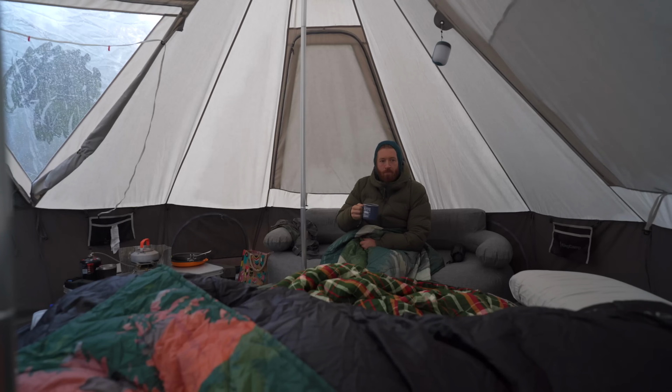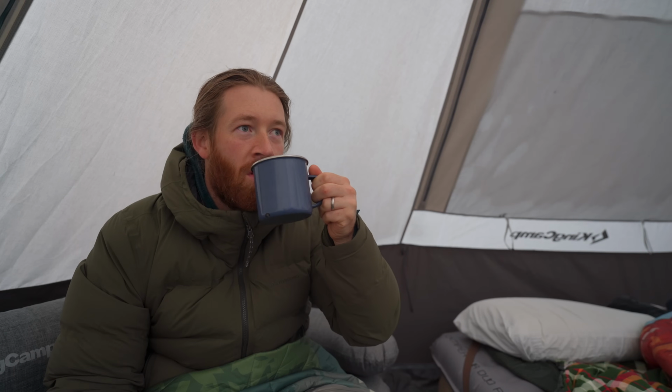Good morning, everybody. I'm just having a coffee on my sofa within my giant palace tent. It was quite a rainy, wet night. The tent's completely saturated. Everything outside's wet, and it's just a misty, beautiful, still morning. There's so many birds here, you just hear them calling.